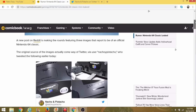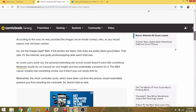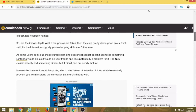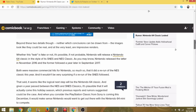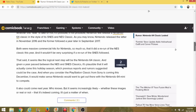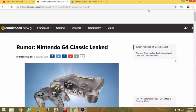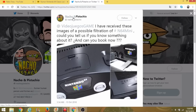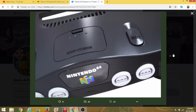So three images are floating around Twitter and Reddit. And basically the claim is it's the legit Nintendo 64 Classic Edition. It's the real deal. And we'll get into whether it's legit or not here in a second. So Nacho Pistachio tweeted the photos, claiming that it was from an inside contact from Nintendo. And very, very curious, just looking at the photos. Let's just take a closer look.